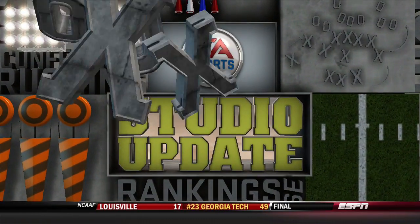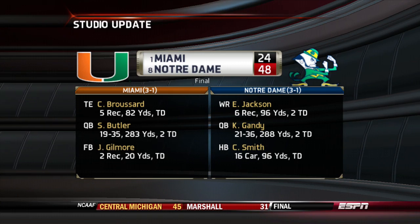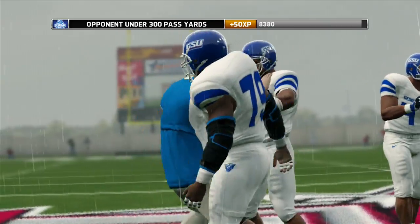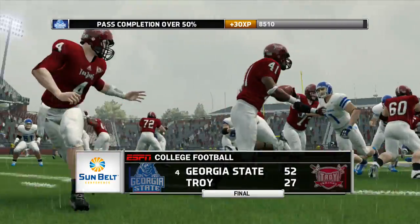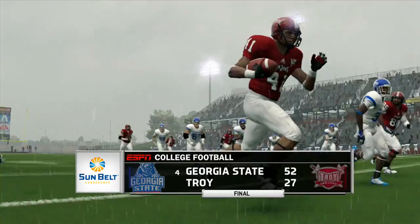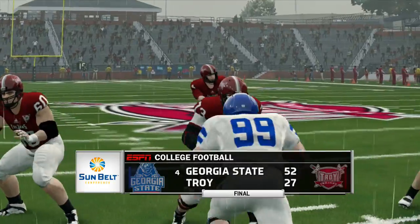And we have a studio update here. Number 1 Miami goes down to former number 1, current number 8 Notre Dame. So that will move Georgia State up in the rankings after this victory over the Trojans. Steve Smith, 84 yards on the ground, 200 through the air, and 3 total touchdowns. And Georgia State gets the victory on the road to stay undefeated, 52-27.